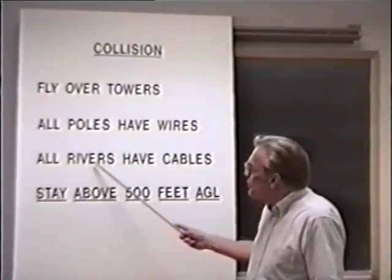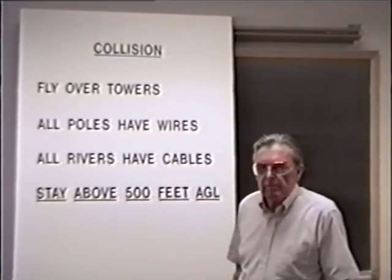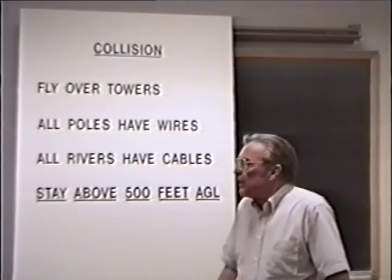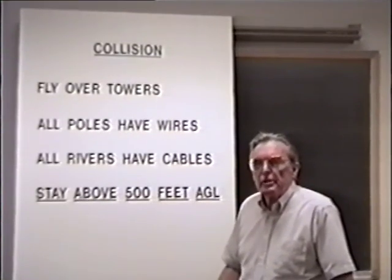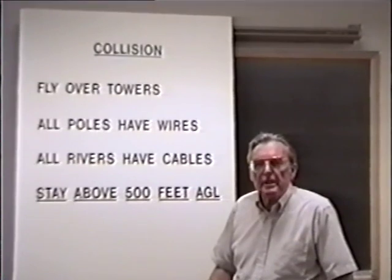Also, all rivers have cables. That also applies to ravines. Again, don't try to decide whether the river is apt to have a cable stretched across it. Just assume that sooner or later, when you fly along that river, you're going to encounter a cable stretched across the river. The same thing would apply in the case of ravines.